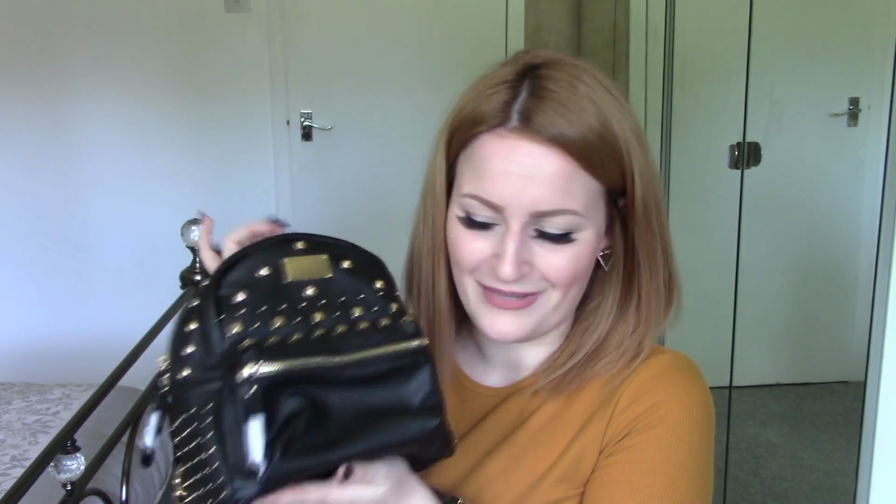I was just having a mooch in K Maxx's clearance area, and as you know, more often than not it's just full of rubbish. But I saw this and I thought, ooh, has someone put this in the wrong place, or is it missing a strap, or what? What's wrong with this? But I looked and it was only £13 in the sale, in the clearance.